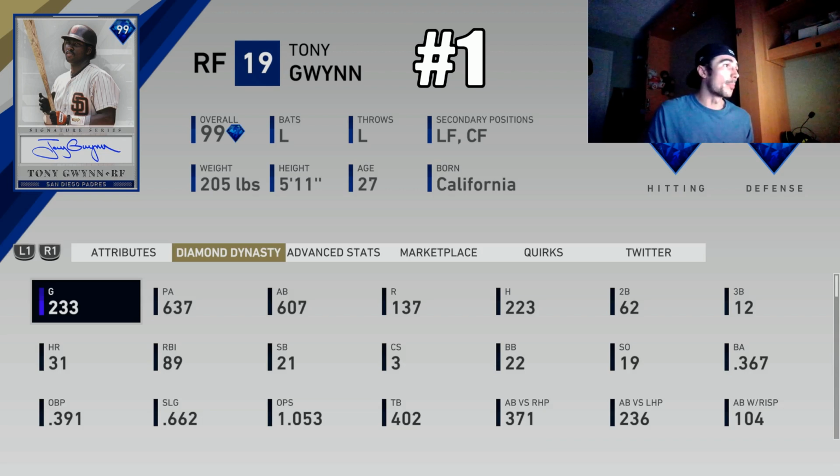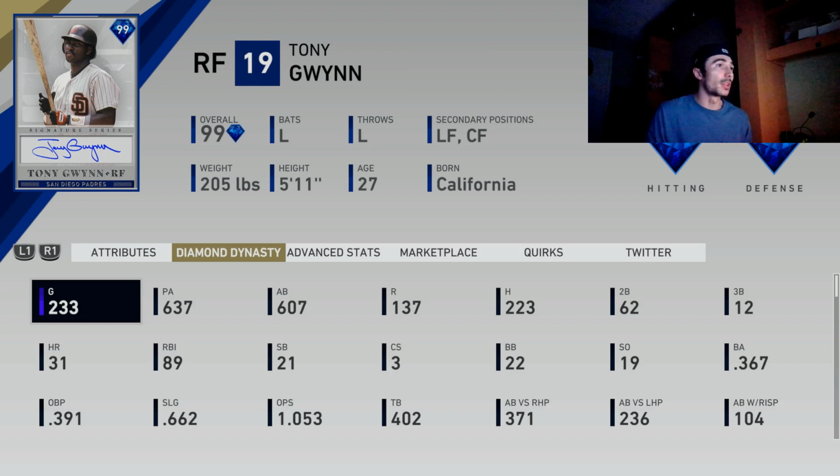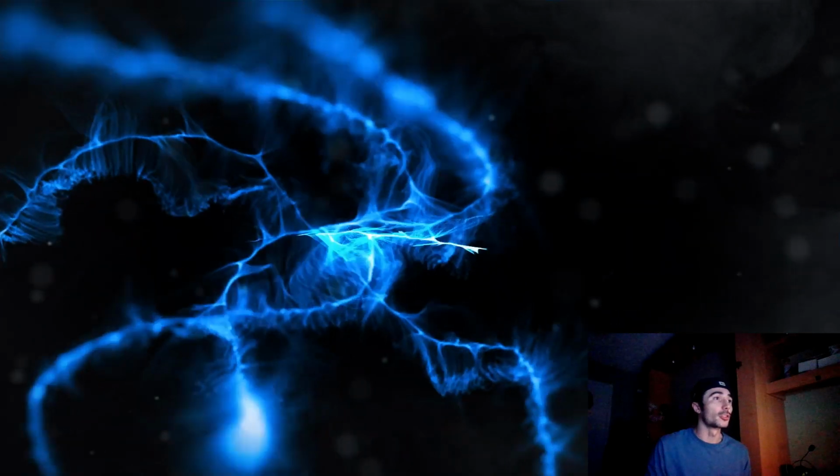Obviously, it's going to change a little bit with some of the new content being released, but through 600 at-bats, 223 hits, hitting .367, a good amount of power as well for the .366/.369 splits. He's able to steal bases, he plays elite defense, just creates a lot of runs in the leadoff spot, and always has good at-bats, only 19 strikeouts. This card is absolutely insane. But that's going to be my top 10 Signature Series cards in MLB The Show 19.